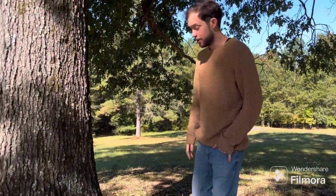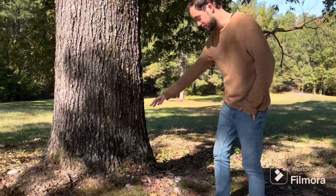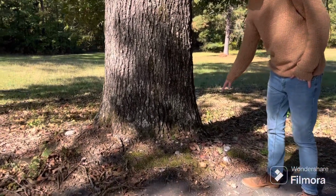We're walking up the driveway now. This here is the jewel tree. You can see that there are a lot of rocks around the base of it. Come a little closer, Claudia.